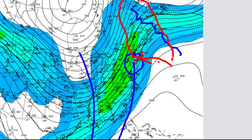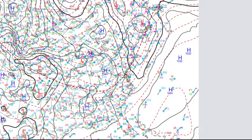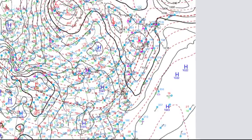Now we have to consider that this is 6 in the morning, so any systems that are like that, they will have moved off to the east. So what do we actually have? Well, here's the latest map, and indeed we do have a system right there over the Maritimes. Cold front stretching across Nova Scotia and then down towards the area offshore of Cape Cod and Long Island.